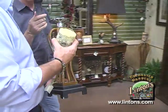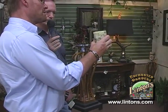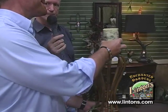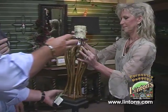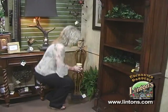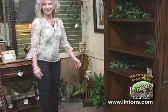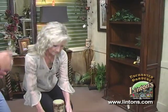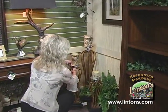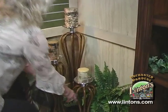We've got some very large pillars, and we've got some birch bark candles, which ties in with the mirror directly behind us. We've got a set of three of these. We've got a large one that we've already put in place. Shelly is adding a smaller version, and then we've got one more, which is a medium size. We're staggering the three of them. I especially like how Shelly's got the fern tucked in down there at the base, again pulling in the green and the brown tones together.